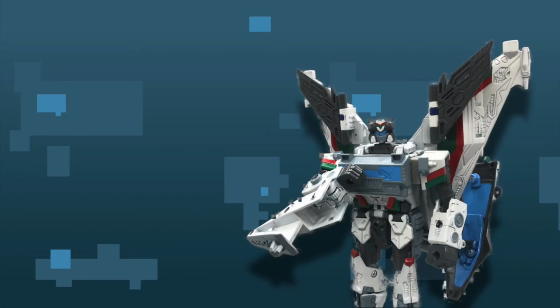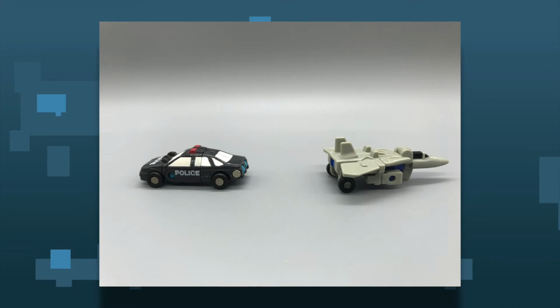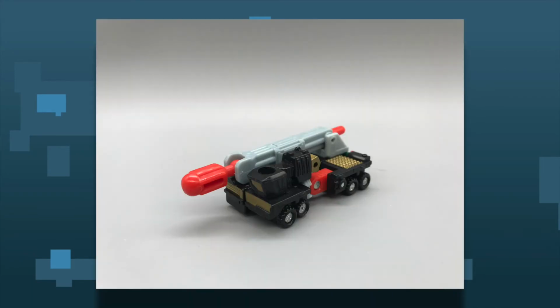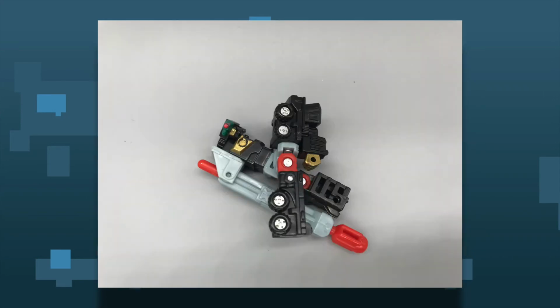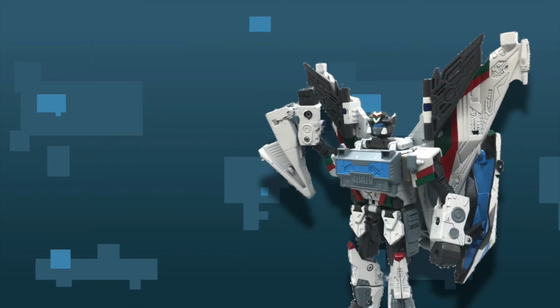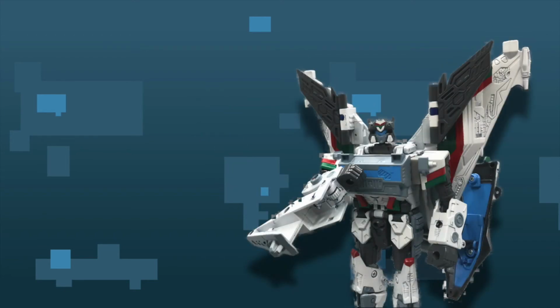Design-wise, I do think that the Minicons were overall better than the Micromasters. They had a greater variety of conversions compared to the Micromasters that mostly were flip out legs, reveal head, pull out arms, done. For example, the Minicon Bone Crusher splits in half, and then you rotate the one half 180 degrees to transform him between his two modes. That's amazing! You don't see that on any other Transformer, and I love it!